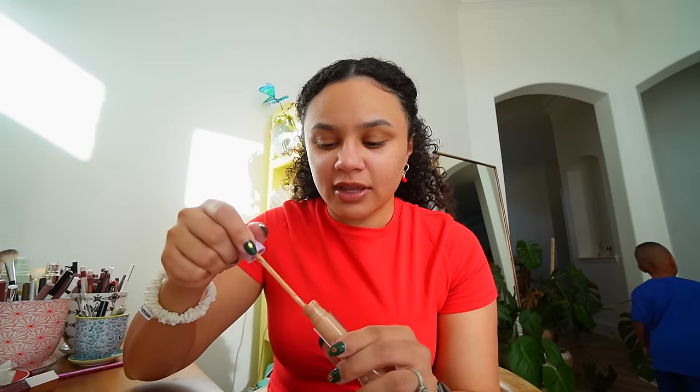Step one, brows. I love the Kosas Nano Brow, brown black. I haven't vlogged in so long. I feel so weird right now. Anyway. Brows are on. I've been going for a little bit of a thinner brow, which I think really suits my face shape. This is really the star of the show, the Kosas Swipe Concealer.